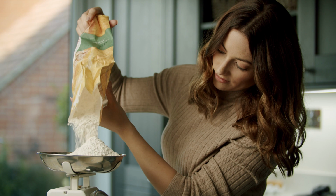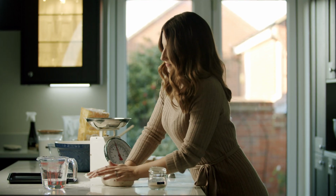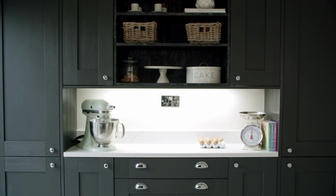This kitchen has completely transformed my life. It's now so much easier and more fun to bake in this beautiful space. I have the island, I have the amazing baking wall and my fantastic ovens, and I couldn't be happier with it.